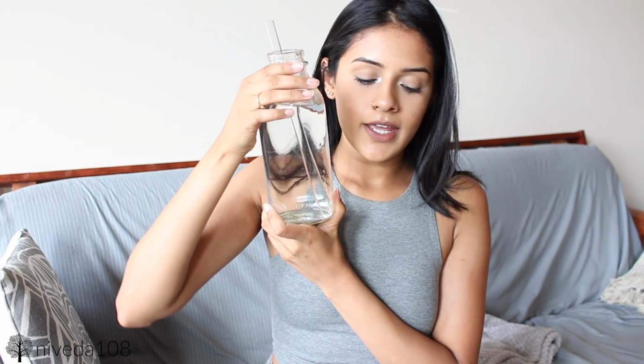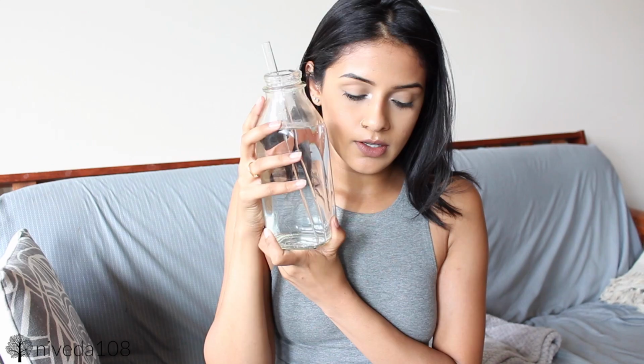Oh, also real quick, I try to drink my whole 8 glasses of 8 ounce water every day. I actually try to drink more than that. This is my little water jug that I have a little glass straw in and I fill that up first thing in the morning. I'll just drink throughout the day. I usually try to drink 2 to 3 of these throughout the day. That's about, I don't know, like 80 ounces or something like that. I'm not really sure.